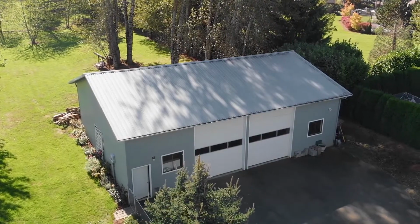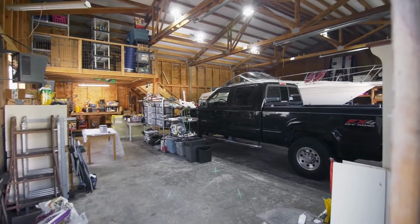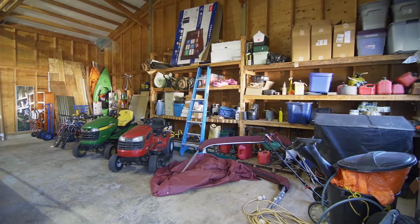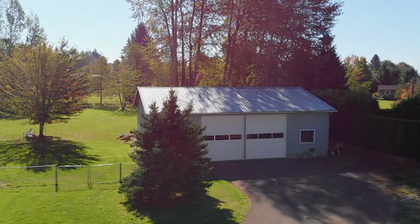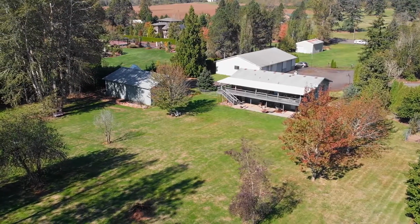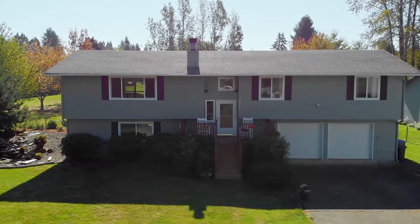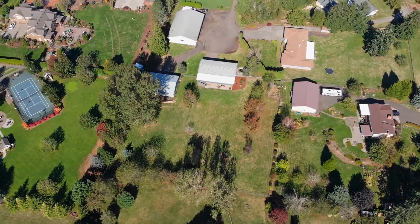The huge 48 by 36-foot shop has separate power, 2 large bay roll-up doors, a workbench and tool area, plus an upper storage loft space. A beautiful, updated home in a peaceful setting. You'll find it all here ready for you to call home.